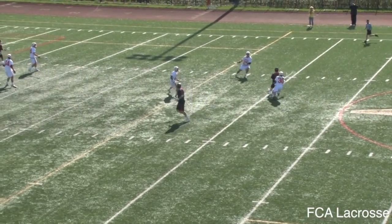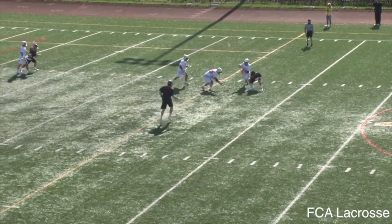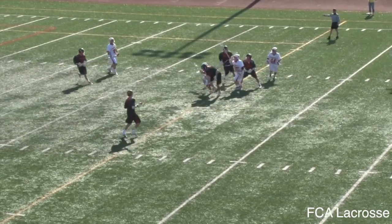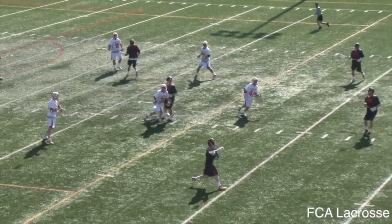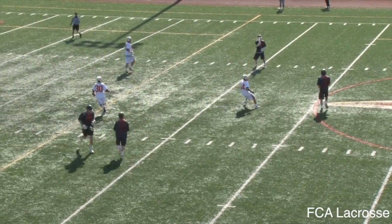Livingston gets it over to Barrett Sutley. Sutley de-twagged in the middle of the field. Ground ball, this is a crucial one. And Connor Young comes up with it.